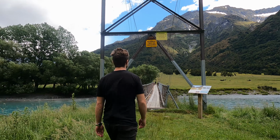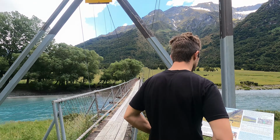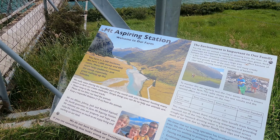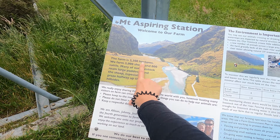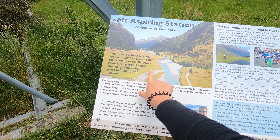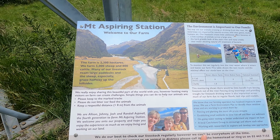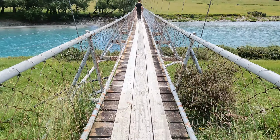This isn't the start of our walk, but we just thought we'd stop and see if we can see some fish in the river. But this is actually someone's farm. They own 2,300 hectares and they farm 5,000 sheep and 800 cattle. It's a lot. And these guys are just nice enough that they let everyone come through their land to get to some cool walks.